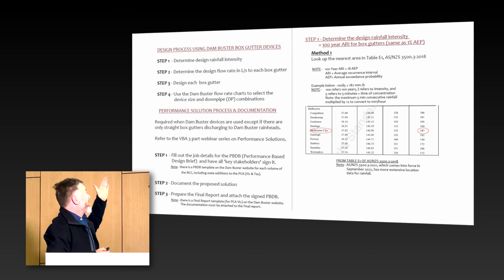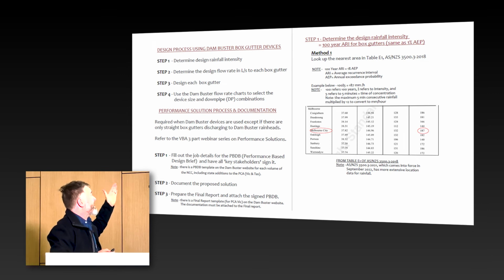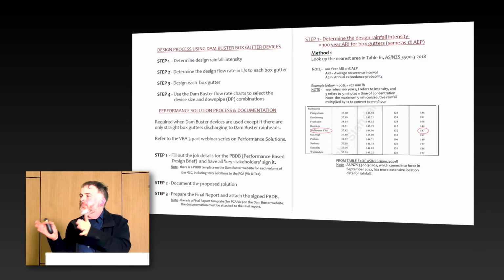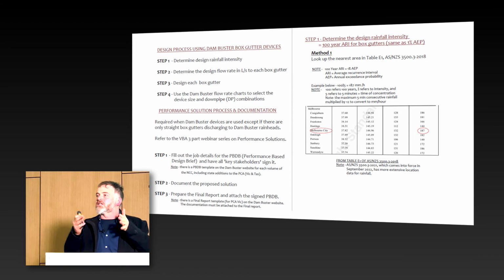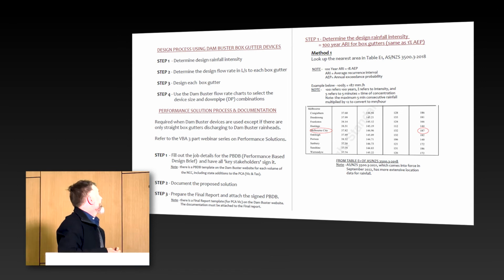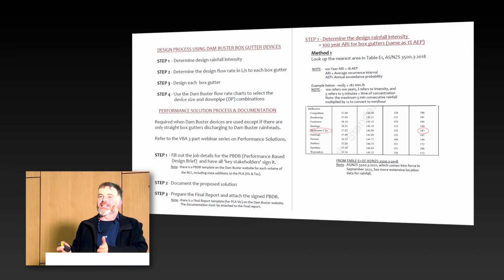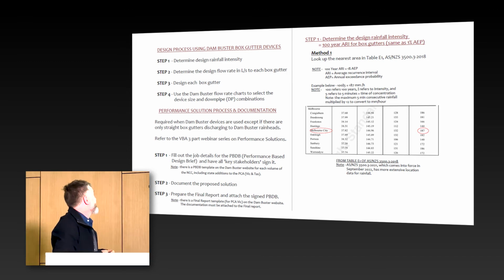Determine the design flow rate in litres per second, and we're about to show you the formula for that. Design each box gutter. So each and every box gutter in that building, and you saw all those shaded areas, needs to be designed, okay? Is it a tiny little box gutter? I've still got to design it for 3 litres a second, okay? I can't just plaster anything on there. Okay, if what they want changes direction, that means it's going to be a performance solution. So I'm going to have to get the performance solution templates out and make sure that I get permission to do this stuff.